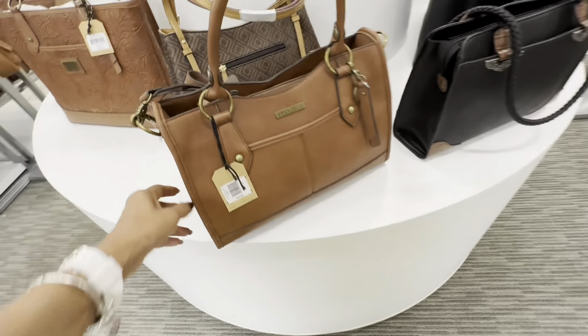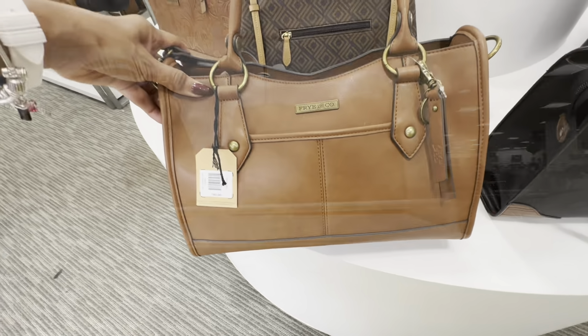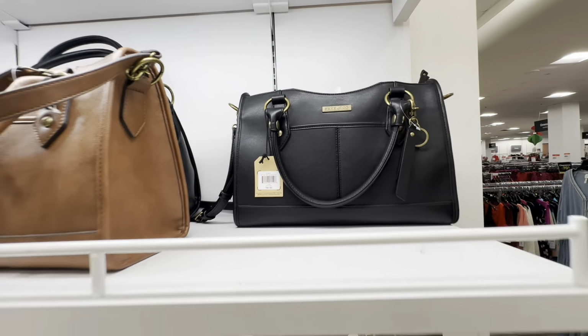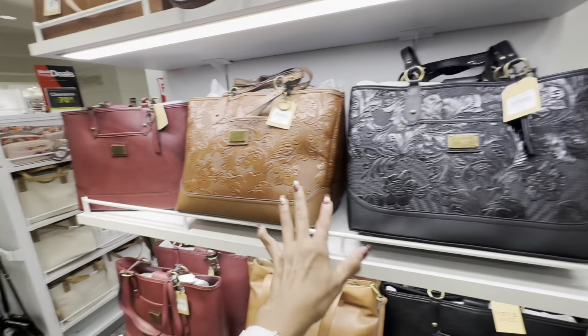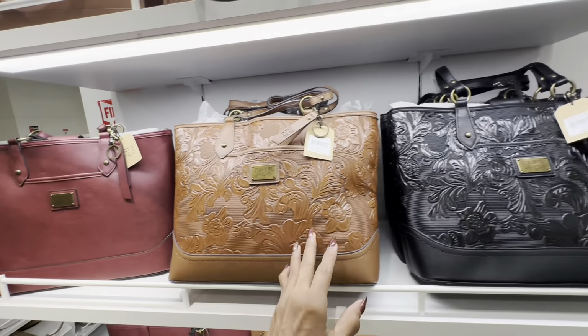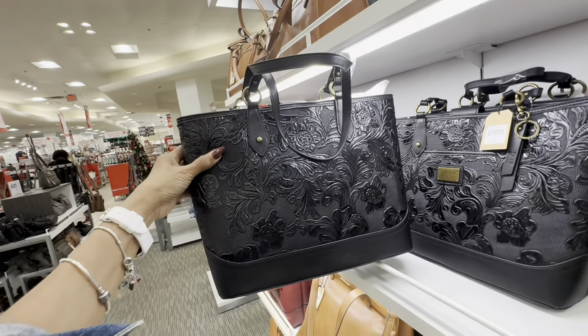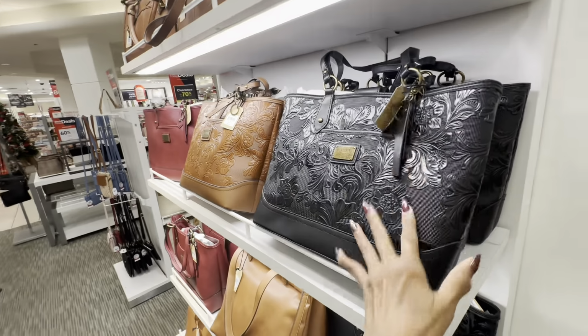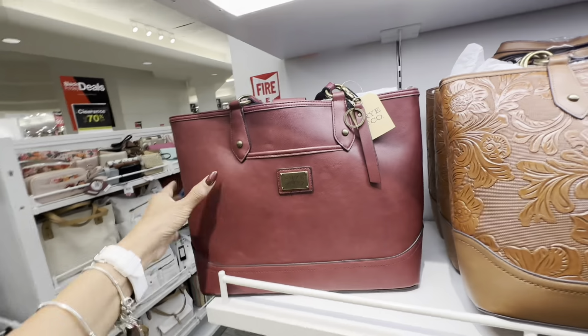This is the side. And this bag here is $80, and they say 60% off. Also have it in black, and it's $32. Look at this one. I like this. Black, brown. This is also Fry and Company. So have a nice shoulder strap, pocket in the front. The burgundy one is cute too, right?